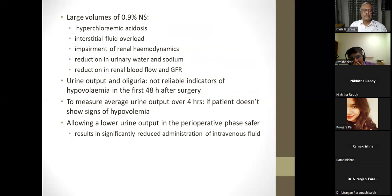Ma'am, less than 1 ml per kg per hour is oliguria. 0.5 to 1. So 0.5. Yes, actually it is half an ml. Okay, 0.5 ml per kg per hour, or less than 500 ml over the day. So over 48 hours, the urine output or oliguria, they are not reliable indicators of hypovolemia.